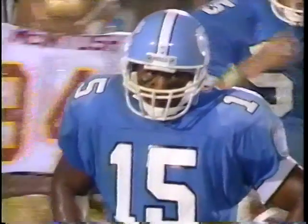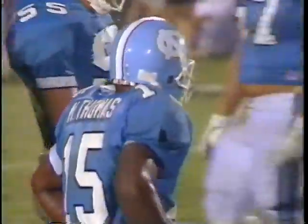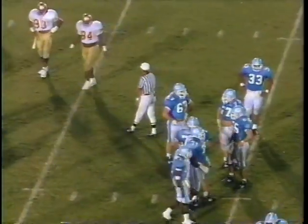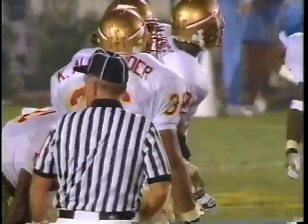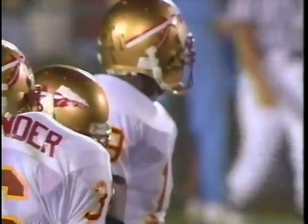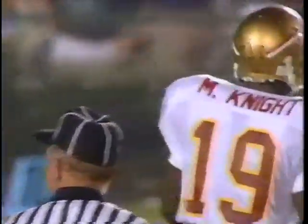That was going to be batted down at the line of scrimmage. Derrick Alexander. He's just gotten better as the ball game has gone on. 6'5", 260. He's only a sophomore. Chant continues here. 5:01 left to play in the ball game. 33-7, Florida State leading North Carolina.